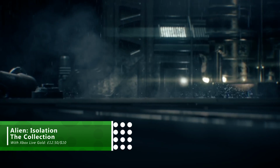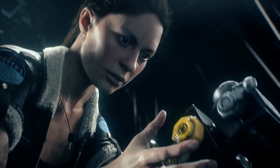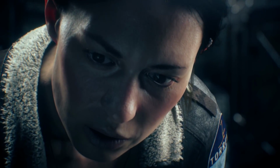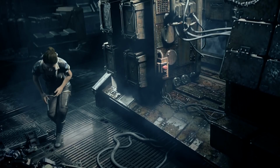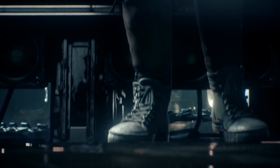Alien Isolation, the collection, has a whopping 75% off, meaning you can experience one of the most tense, terrifying games ever for a fraction of the price. Alien Isolation is one of the best survival horrors ever made. Set 15 years after the events of the Alien movie, you have to navigate through a volatile world in the search of the truth about your mother's disappearance, all the while being hunted by a ruthless alien.